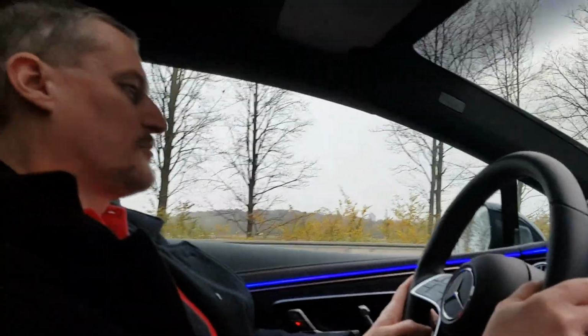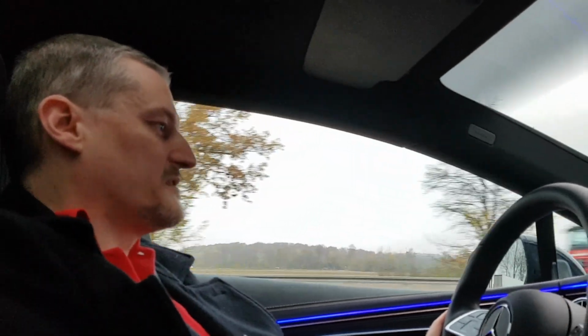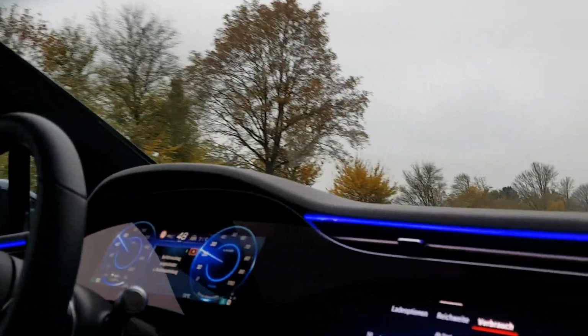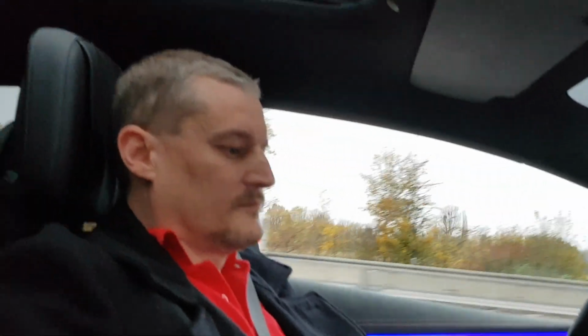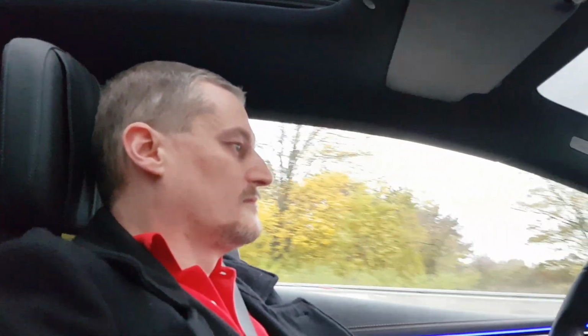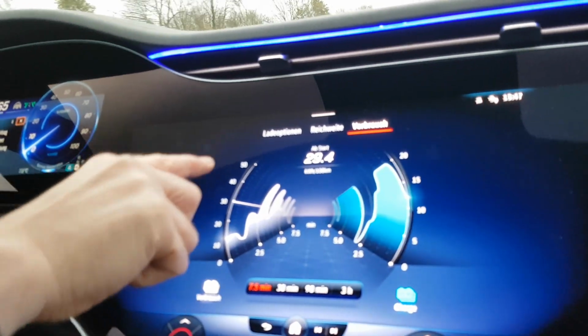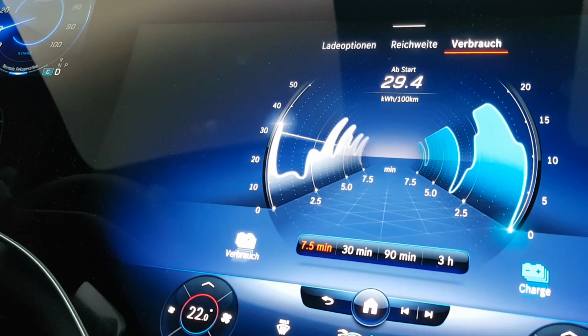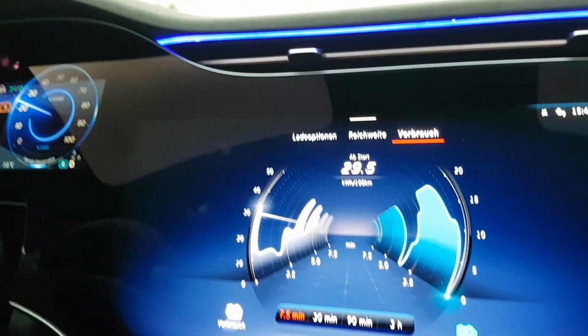This car also has the optional head-up display, which my missus cannot see, but when you give me the camera, you might be able to see something. Not quite much, of course. As you see, at the moment, this is supposed to be the actual energy consumption. We're using that much energy. Now I'm accelerating a bit. Goes up.